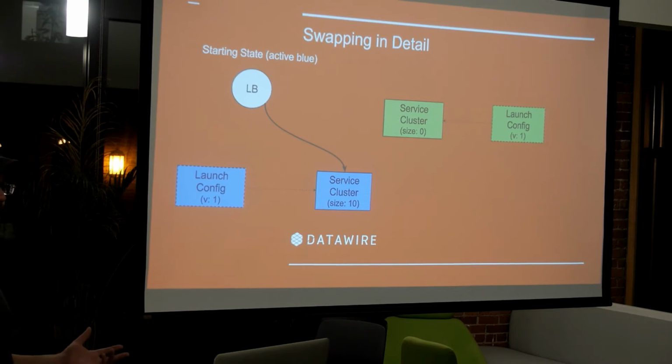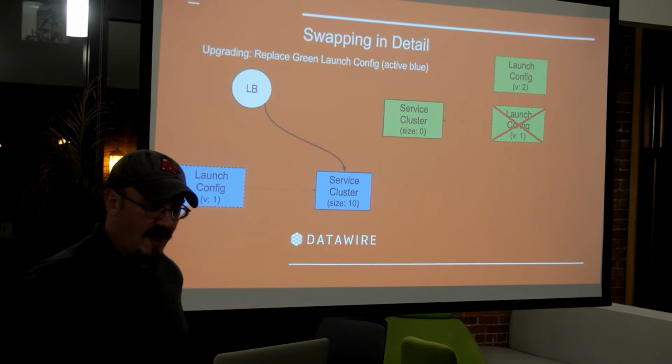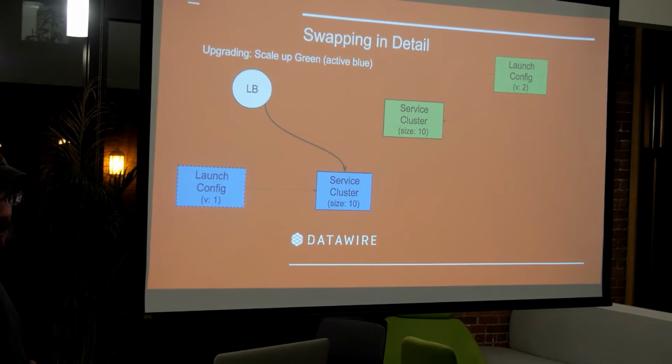In the first model, you have V1 on blue. All ELB traffic goes to blue. And then at some point, you decide, I want to upgrade, so I change the launch configuration that the green cluster is talking to. Still, all traffic is going to blue. We scale up the green cluster so it matches the same size as the blue cluster, so it can handle the traffic that's already going there.